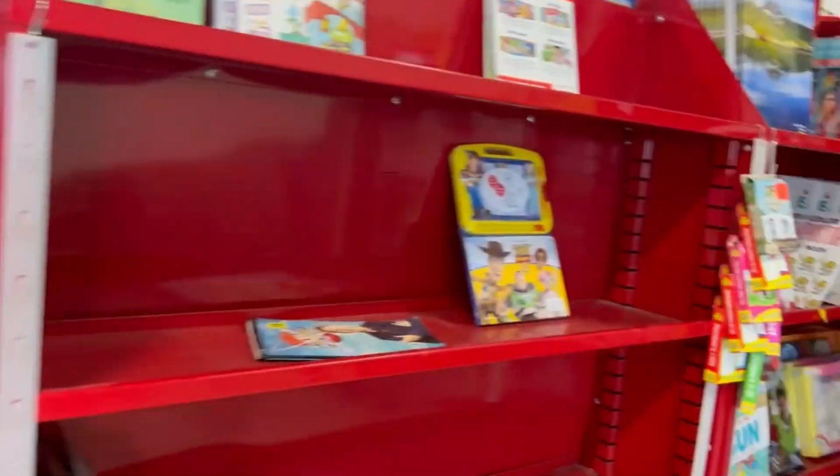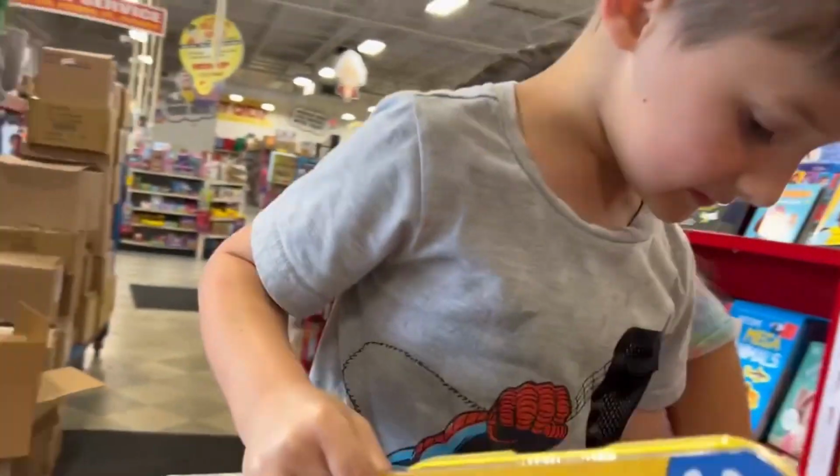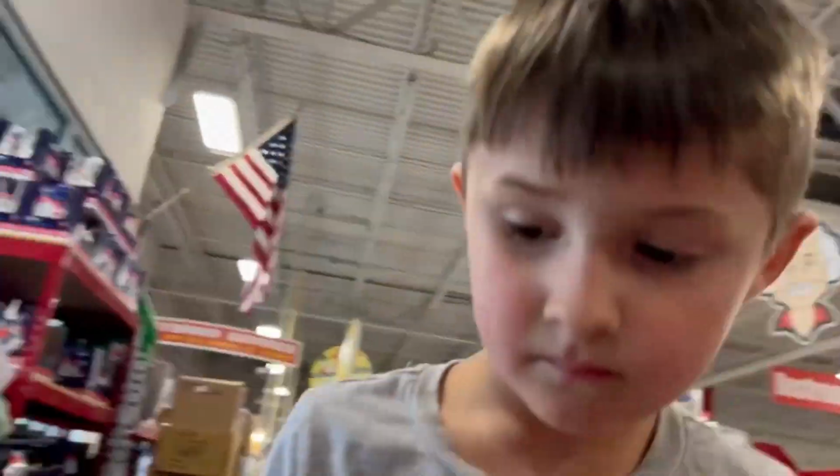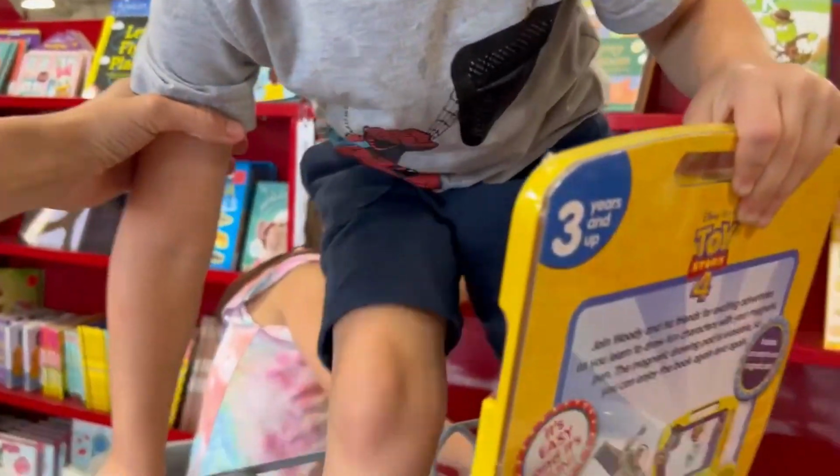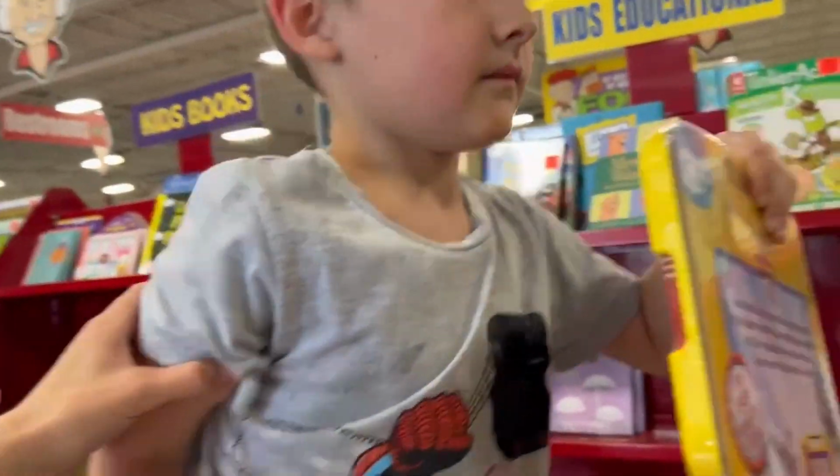Wait, what is that back there? What? Toy Story? Yeah, I'm getting this. Just walked in and you're already putting stuff in the cart. Mom. That's how it goes. It comes with Bo Peep and Woody. We're here to make money, not spend it.